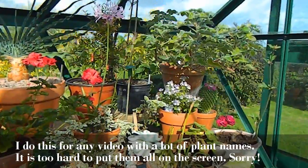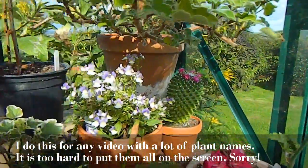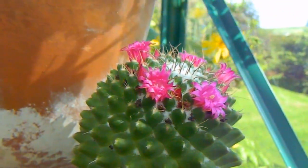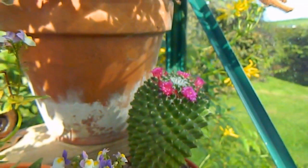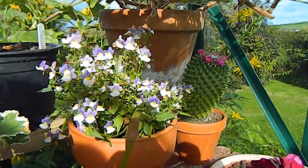Also of significance in this particular corner is that little cactus over there that's in flower. And I'm very proud of that because I am not good with getting cactuses to flower. But what I did do is use Lynn's tip this year and gave them half strength tomato food, and I think it's made the difference.